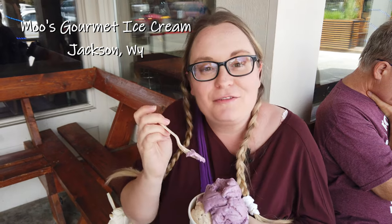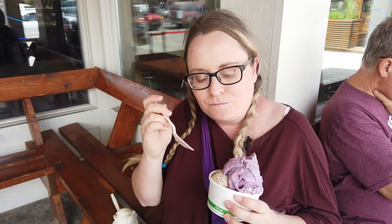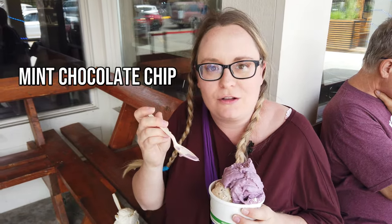We're at Moose Gourmet Ice Cream and I just got two amazing flavors of ice cream. The huckleberry is really good. I think it's better than yesterday because the flavor is so strong and delicious. And I know it doesn't go with huckleberry, but I had to get mint chocolate chip because it's natural. It doesn't have food coloring, and that's my pregnancy craving, mint chocolate chip. The mint chocolate chip is awesome.